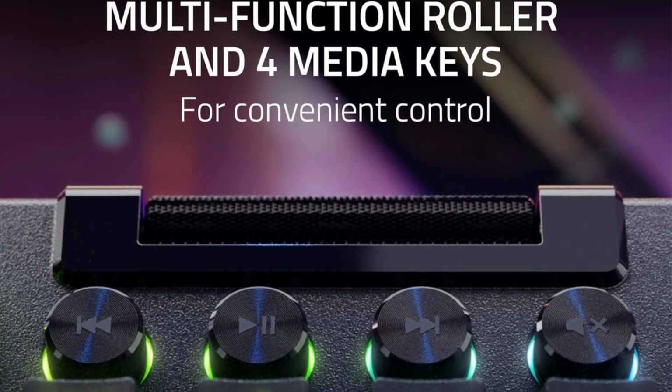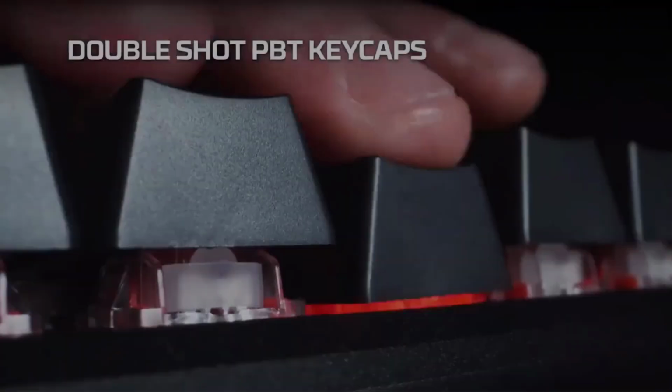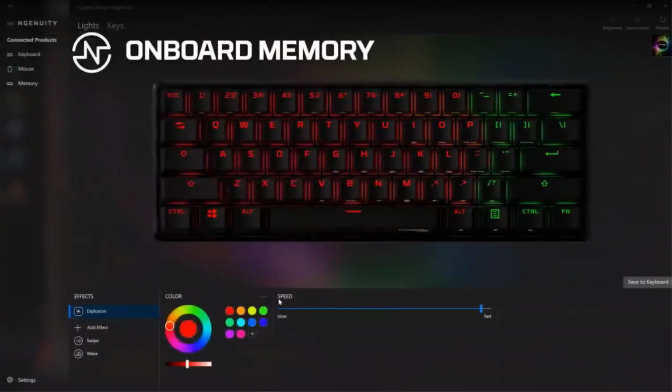Additionally, it offers advanced customization through HyperX Ingenuity, allowing users to adjust game mode, macros, and per-key lighting. The keyboard is also highly portable, with a detachable USB-C cable and adjustable tilt angles for personalized comfort during use.